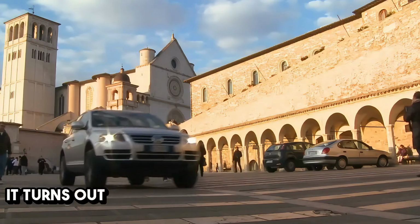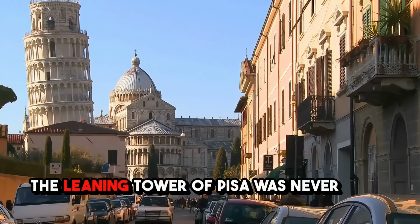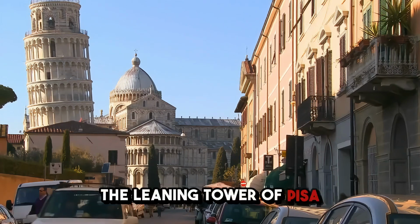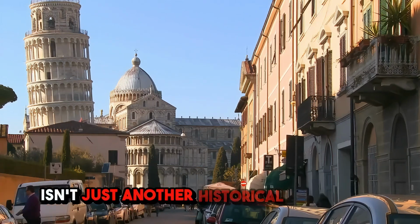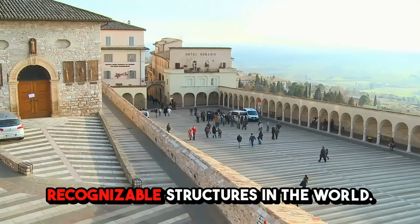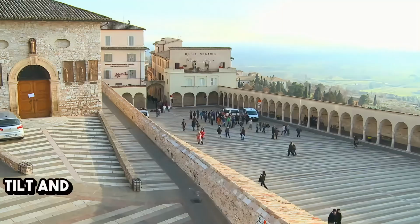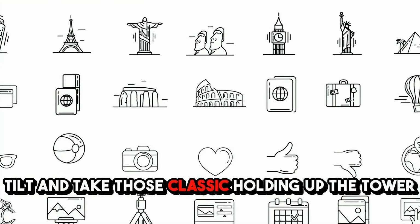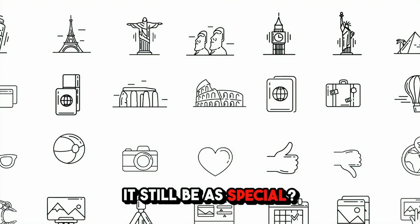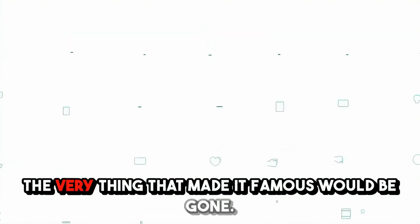It turns out there are three major reasons why the Leaning Tower of Pisa was never fully corrected. Tourism and fame. The Leaning Tower of Pisa isn't just another historical monument. It's one of the most recognizable structures in the world. Tourists come from all over just to see the unusual tilt and take those classic holding up the tower photos. If it were completely straightened, would it still be as special? Probably not. The very thing that made it famous would be gone.